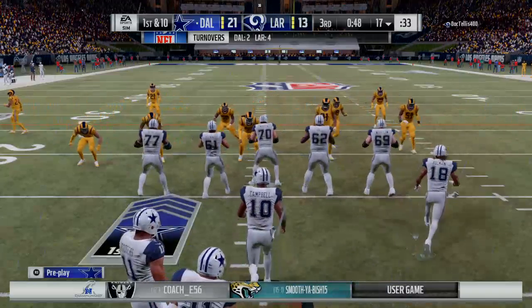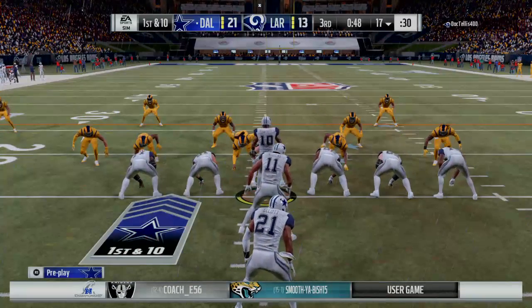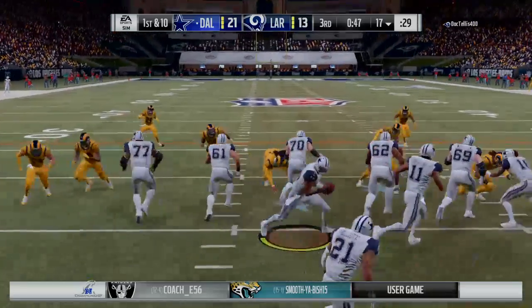Why? The offense knows where they're going with the football. The receiver knows the route he's going to run. You have to make sure you keep your footing underneath you.